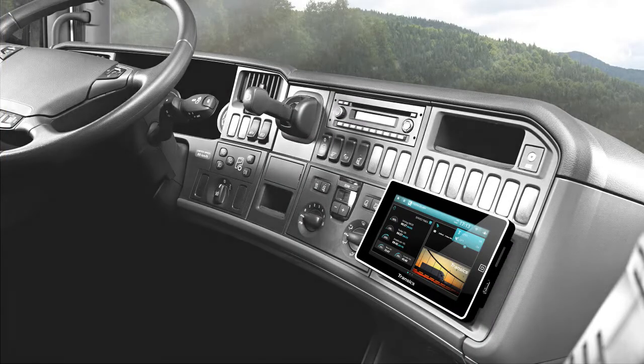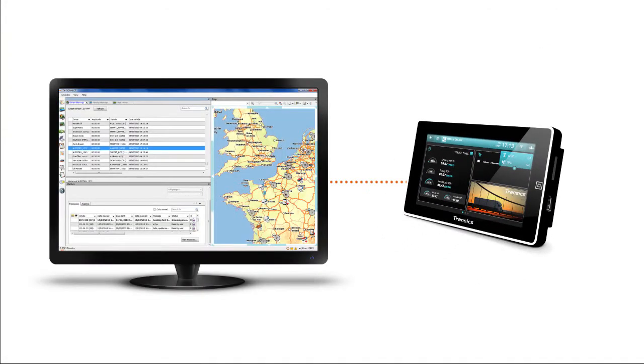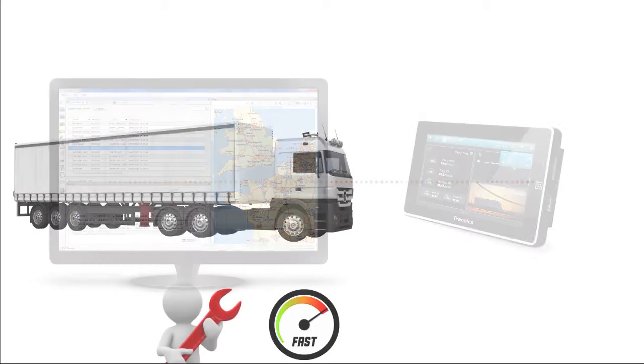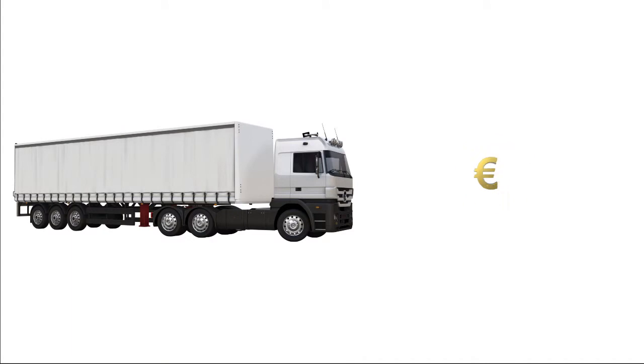TX-SKY is a future-proof onboard computer with a modern design and a simplified installation process. Just like all Transics onboard computers, it integrates with TX-CONNECT, our powerful back-office platform. Plug-and-play capability and remote configuration make it easier than ever to be up and running in no time, dramatically lowering the total cost of ownership.